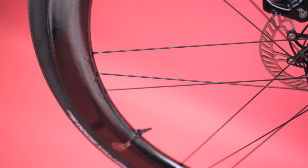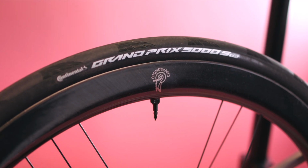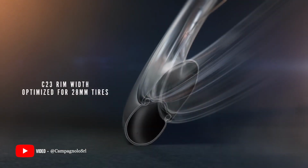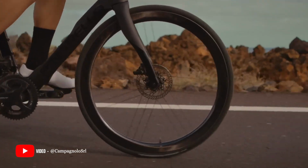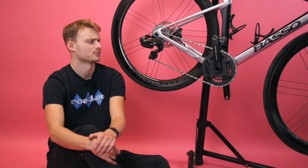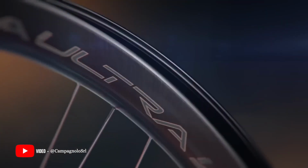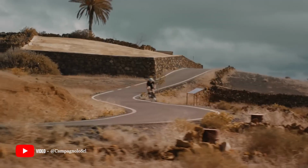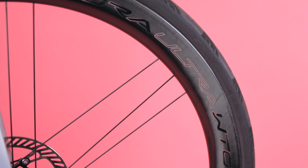The new range consists of 35mm, 45mm and 60mm rim depths, and we've got the mid-depth option on this bike. All three depths now get an internal rim width of 23mm, which Campagnolo says benefits aerodynamics and trajectory control, whatever that bit means. As you'd probably expect from a set of wheels in 2024, they'll happily take tubeless tyres, and the new wheels of course still feature the distinctive G3 spoke lacing pattern, which apparently isn't just for looks but contributes to enhanced stiffness too.